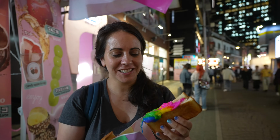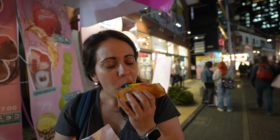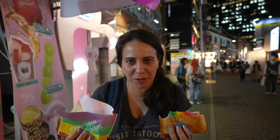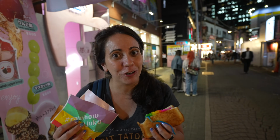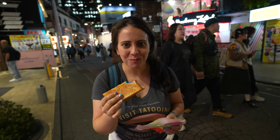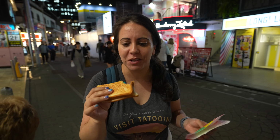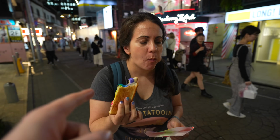Whoa. Right, but does it taste as good as it looks? Genuinely might be one of the best grilled cheeses I've ever had. It's got a very, very slight hint of garlic to it. Oh, that's so good. A lot of these things that we've seen online haven't lived up to the hype. Not in China. So far in Japan, everything's lived up to the hype. Like that is not only good for the gram. It's good for the soul.